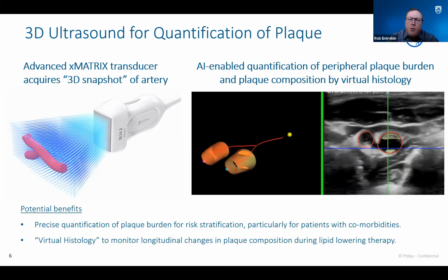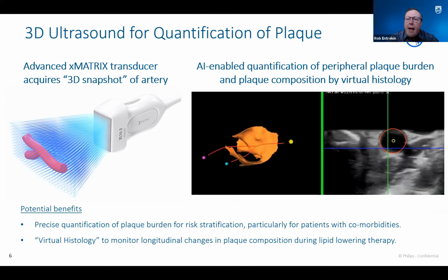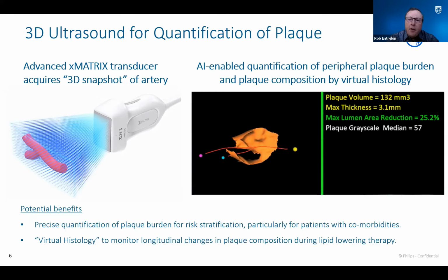And this 3D snapshot, along with some deep learning software, can reconstruct a geometrically accurate 3D model and precisely quantify the plaque volume in the region around the bifurcation. Another study published in JACC in 2015 by Fuster showed that in a cohort of 6,000 asymptomatic American adults, both coronary calcium score and carotid plaque burden were equally predictive for major cardiovascular events in a 3-year follow-up. So we think that quantification of plaque burden with 3D ultrasound can provide useful information for predicting cardiovascular risk.